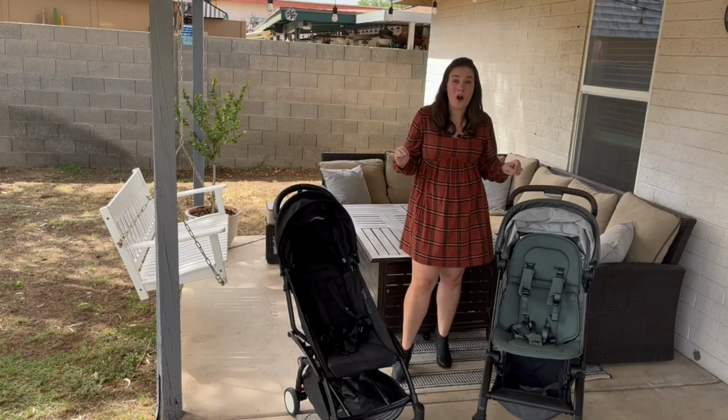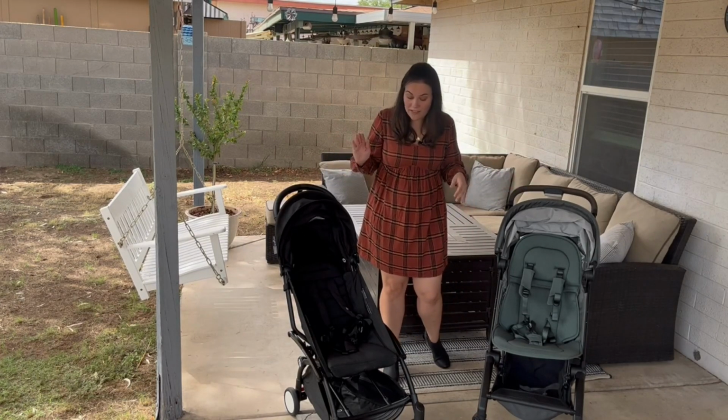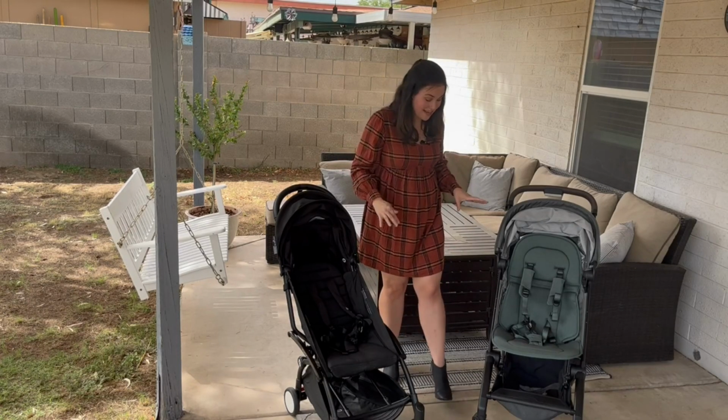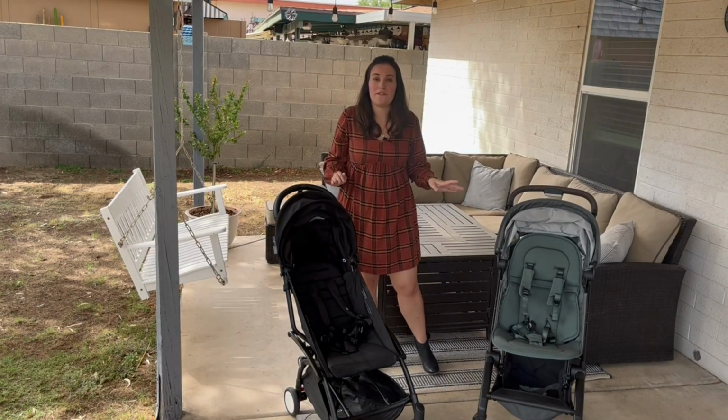I will say overall, both of these strollers are super sturdy, well made, good quality, and they hold up well. I have had neither of these strollers have many dings or dents from putting them in my car, traveling with them.